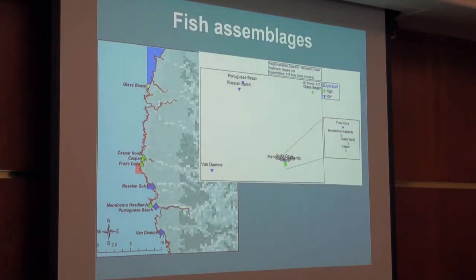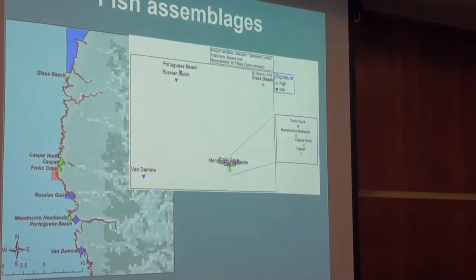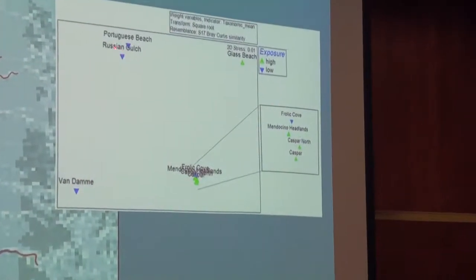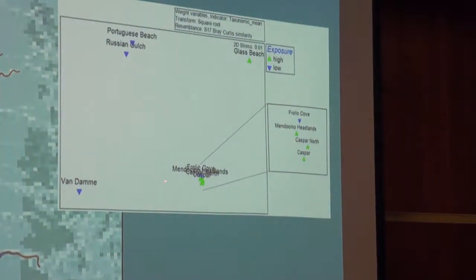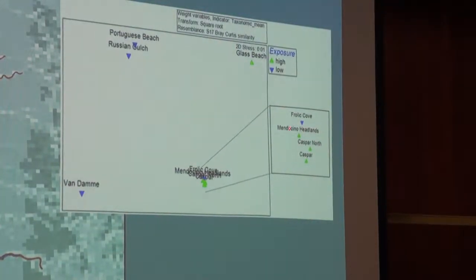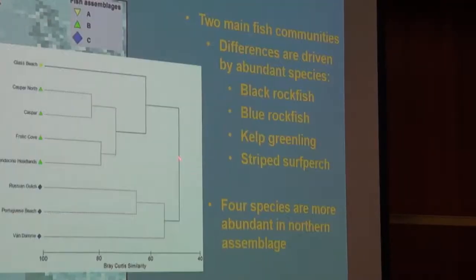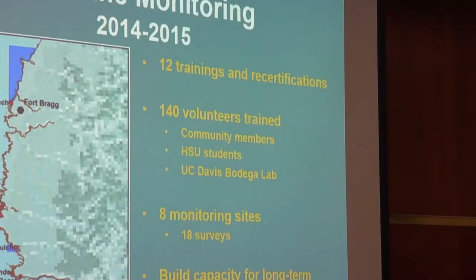And you can also see this in an MDS plot. So this is similar to what other people have shown you. If sites are close together, they're more similar to each other than when they're far apart in this type of analysis. And so you can see that all these green sites cluster really closely together. And I kind of blew this up here because you can, oh, sorry.